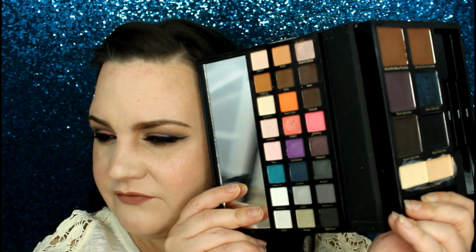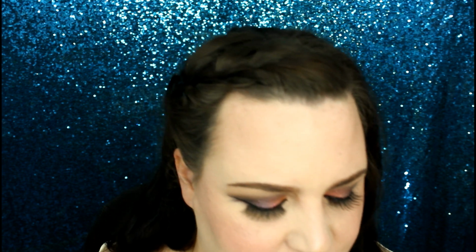And I will say you get some very, very unique, interesting shades in here. You get an eyeshadow primer, you get these 2 concealers, and then you get 4 cream eyeliners and some eyebrow powders, please excuse me. So let's just go to the eyeshadows first. So first off, I want to talk about the eyeshadows.